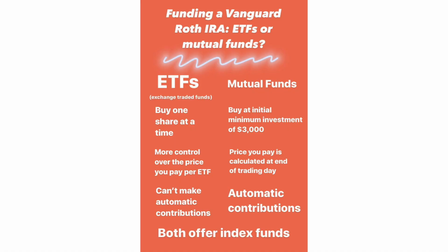All right, so let's cover the main differences between the ETF version and the mutual fund version of these index funds. The first thing is with ETFs, you can buy one share at a time, whereas the mutual fund version is you buy in at an initial investment of $3,000. Now, most of us don't have a minimum investment of $3,000 to put into an index fund, and that's where Robinhood comes in.